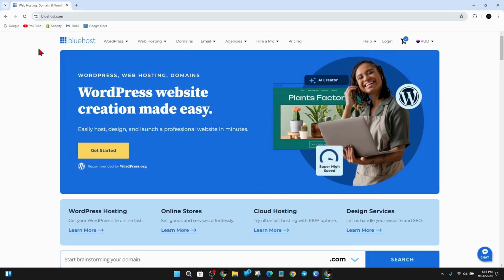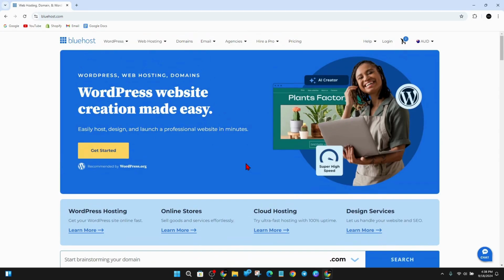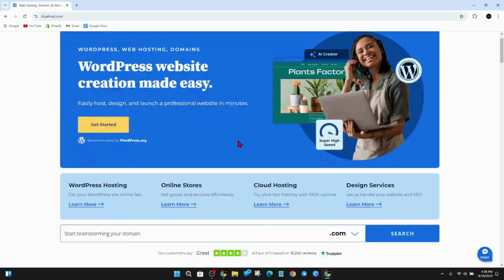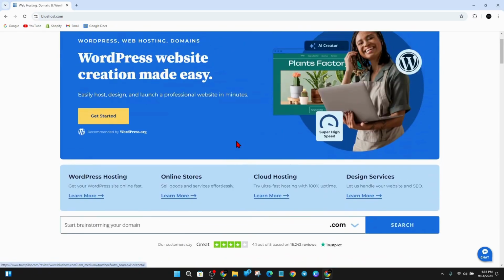Alright, so I'm over at bluehost.com. And first up, what exactly is Bluehost? Bluehost is a web hosting company that has been around since 2003. It's one of the largest and most popular hosting providers in the world. They offer a range of hosting services, including shared hosting, VPS hosting, dedicated hosting, and managed WordPress hosting.